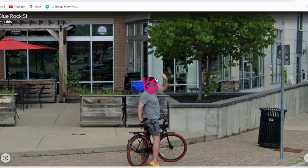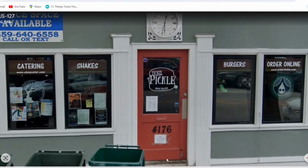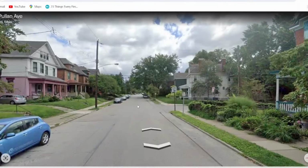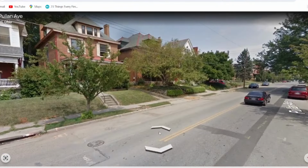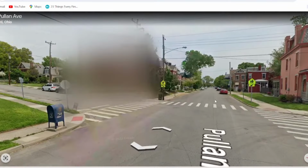Everyone deserves personality. Also, North Side, you got Tickle Pickle right here. Really nice hamburger spot. North Side has some of the oldest homes in the city. It's a very strong residential area, very strong rental market as well if you're a renter.